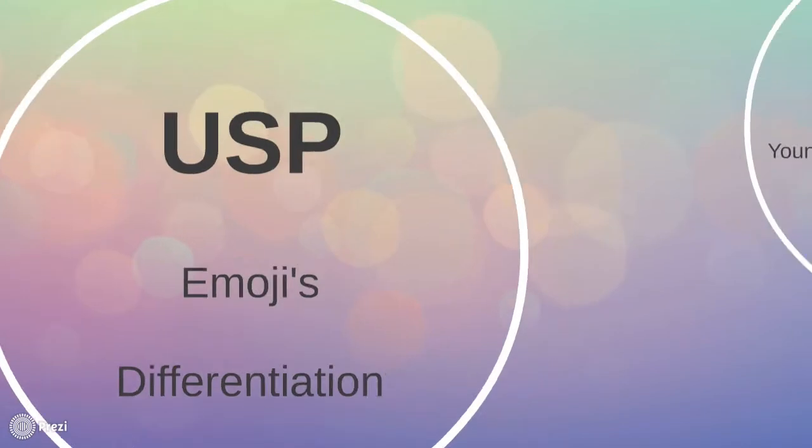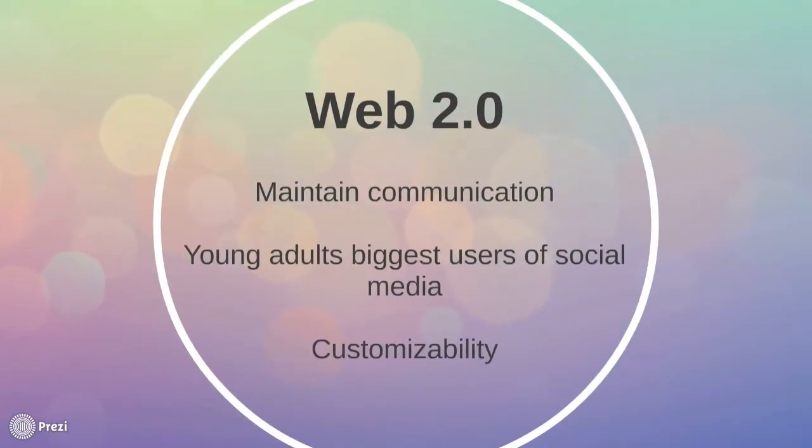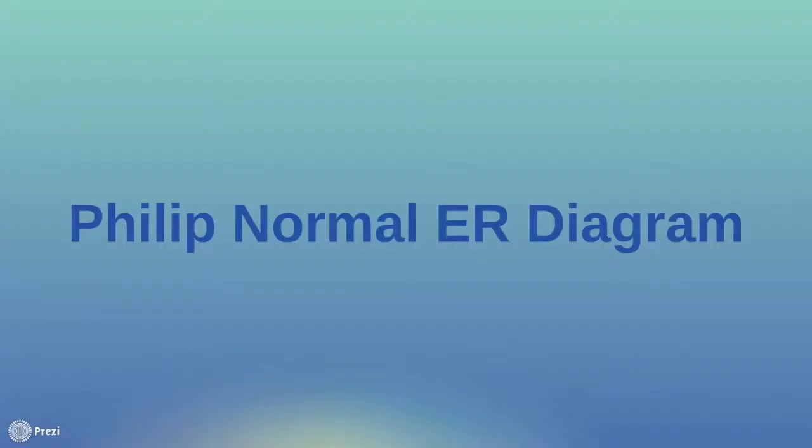do not provide. Philip Normal utilizes Web 2.0 in order to create positive customer relationships and maintain a competitive advantage. The business uses Facebook, Twitter, and Instagram to maintain communication with customers, which is particularly effective with their target audience of young adults, as this group of consumers are the largest users of social media. Philip Normal also consults customers when making product decisions, which introduces a customizability element to the customer and gives Philip Normal the ability to ensure that it is delivering according to what its customers want.